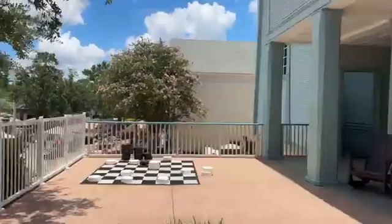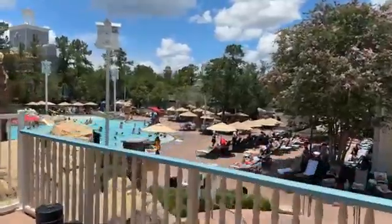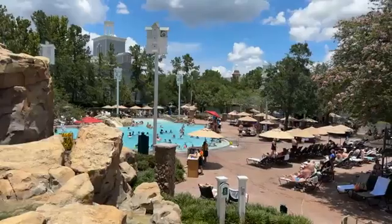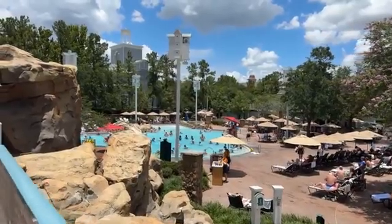Here we go, you can get a good view over here. Now Saratoga is a very big resort, so you've got the main pool here, but this is one of those where you're in different sections. You will have other pools. There are actually 4 pools at this resort, which is one of the most of any Walt Disney World Resort hotels. It's up there.